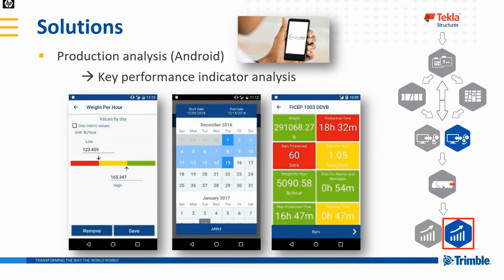These things happen. So really this production analysis tool and this application is a very unique application to create that link from the Ficep machine into the software that we're then pulling into a web application.